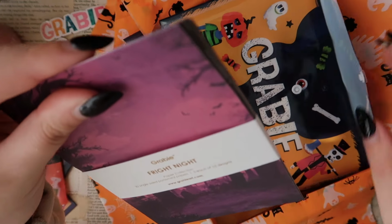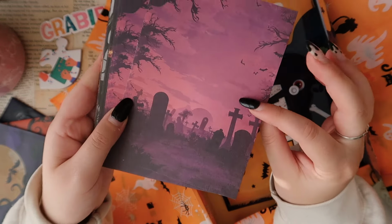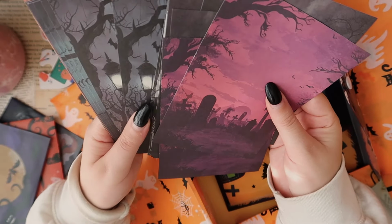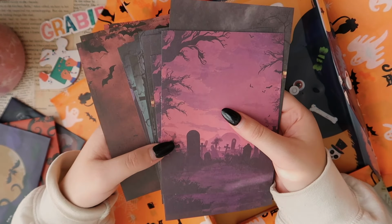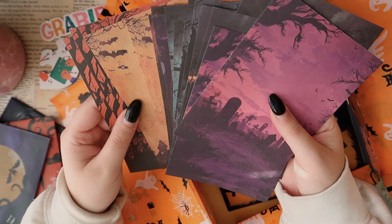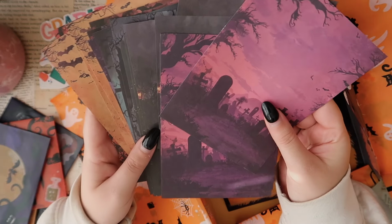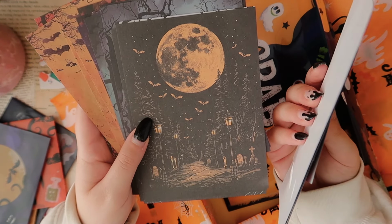Then we have, ooh, Fright Night. This one looks a little bit more up my alley. I love this. Oh yeah. Now these I will 1000% be using in my journal. I'm more into the spooky gothic side of Halloween as opposed to the cutesy side. I do appreciate some cuteness for Halloween, but I am more so on the gothic side of the spectrum. Oh, this is beautiful.